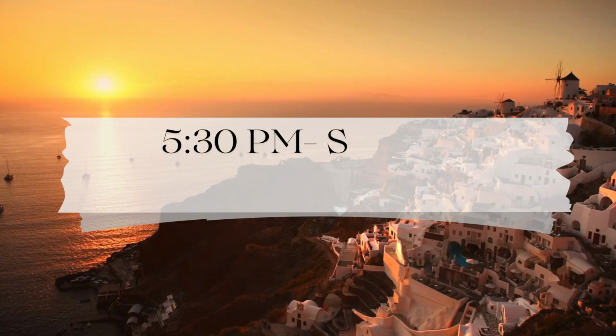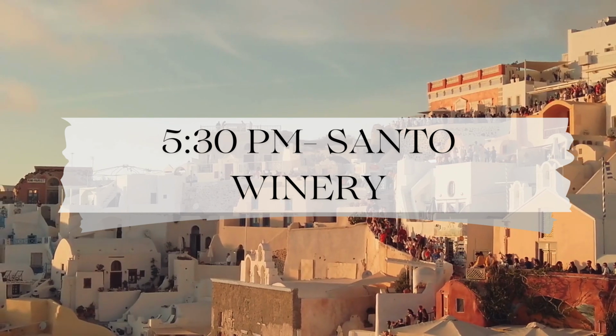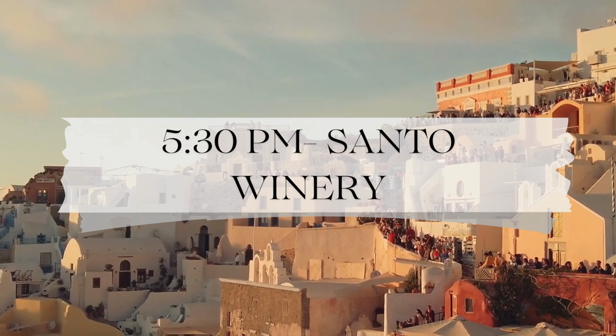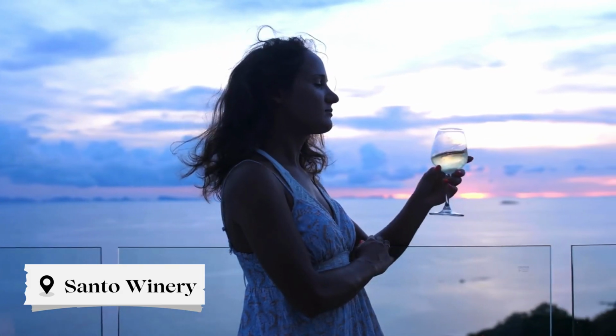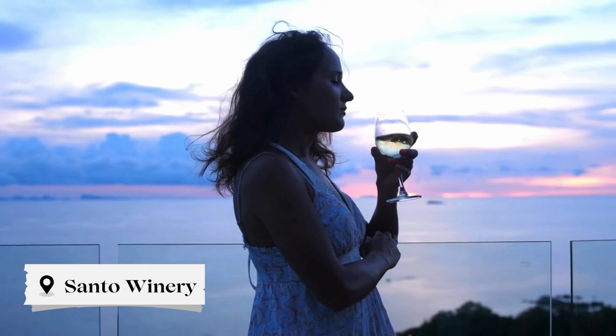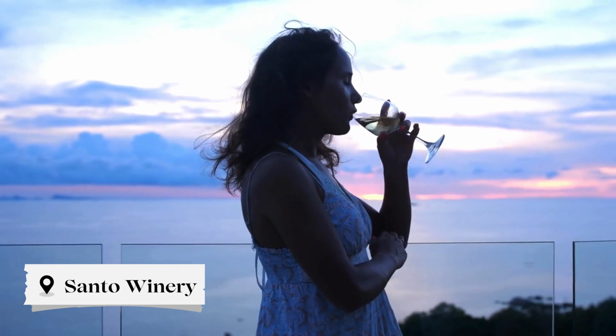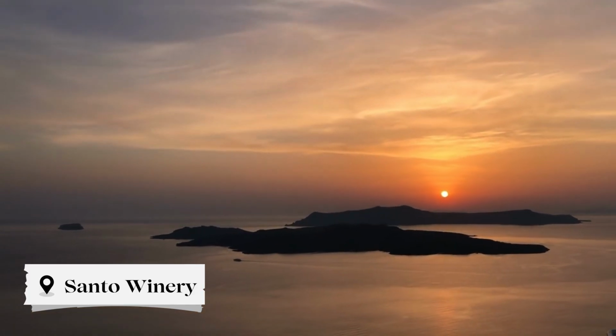Fourth stop, Santo Winery, 5:30 p.m. Instead of squeezing into Oia's packed streets for sunset, go to Santo Winery instead. It's just 15 minutes from Oia, and here, you'll get unobstructed views of the sun dipping below the caldera, all while sipping on a glass of local Assyrtiko wine. It's a more relaxed, scenic way to experience Santorini's famous golden hour.